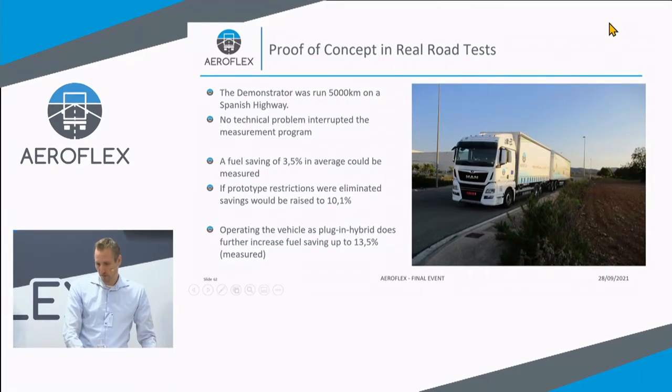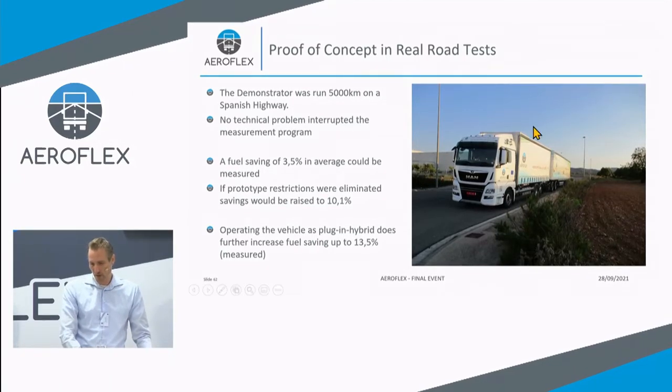After building the demonstrator, the vehicle went to Spain, to IDIADA, who performed an extensive test program. The demonstrator was run over 5,000 kilometers on Spanish highways to measure, first, does the concept work, and secondly, how much fuel saving can be realized. We could measure a fuel saving of 3.5%, where it has to be said that in this system, of course, a lot of prototype restrictions are still in. If we took away these prototype restrictions, we could raise the savings to 10.1%. It has to be said that this specific route is rather hilly and therefore a good route to operate such a hybrid system.